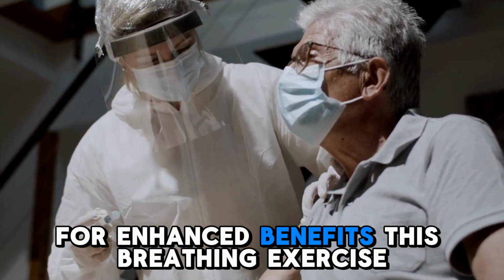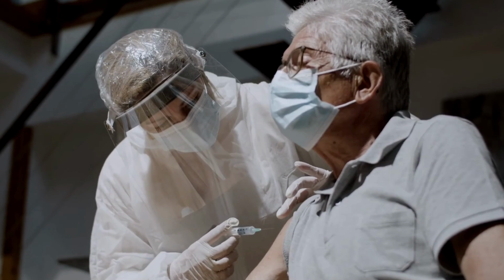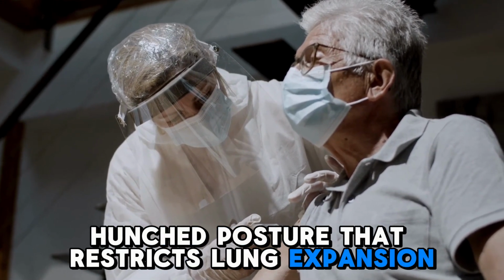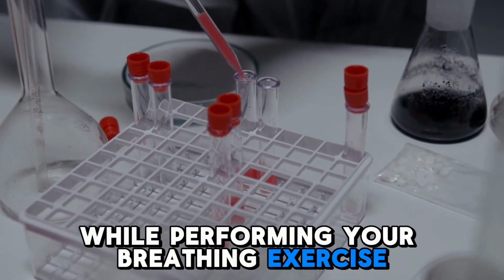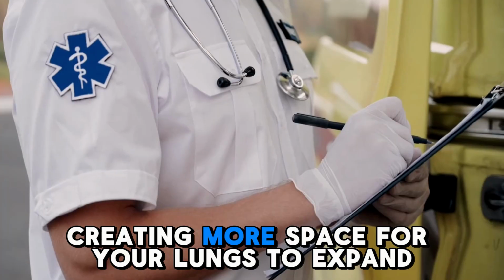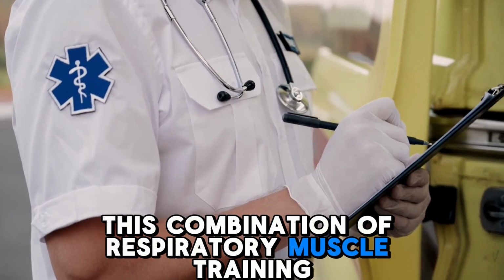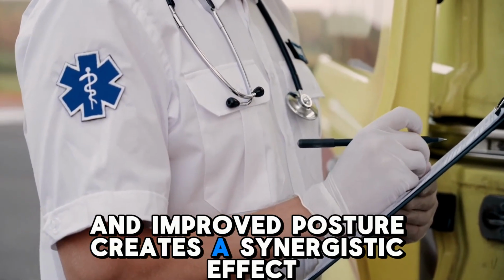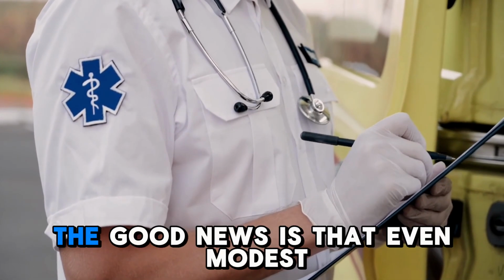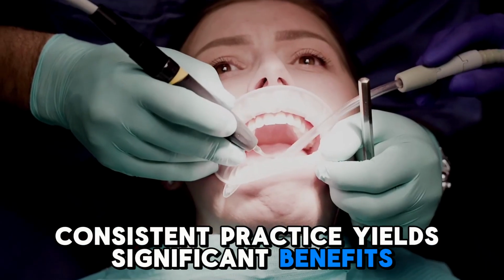For enhanced benefits, this breathing exercise can be paired with proper posture adjustments. Many seniors develop a forward hunched posture that restricts lung expansion. While performing your breathing exercise, focus on gently drawing your shoulders back and down, creating more space for your lungs to expand. This combination of respiratory muscle training and improved posture creates a synergistic effect that can dramatically improve breathing efficiency. The good news is that even modest, consistent practice yields significant benefits.